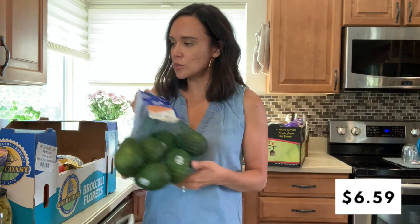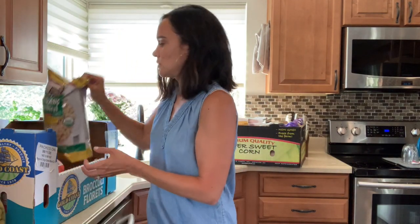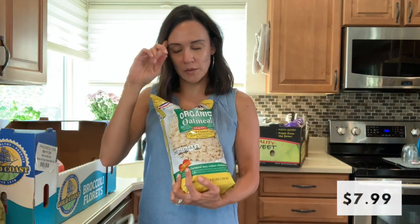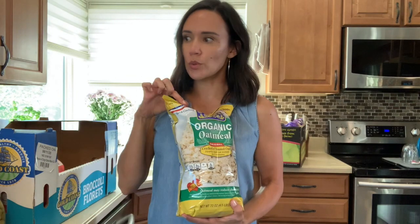Bag of avocados. We always have avocados in the house. Let's see. Oatmeal. We have this pretty much every morning. My daughter and my husband like to eat this almost every morning, so we go through it really quickly.